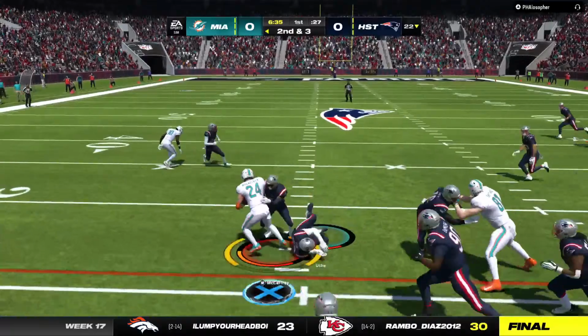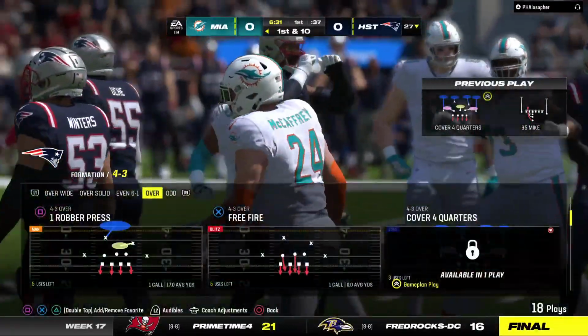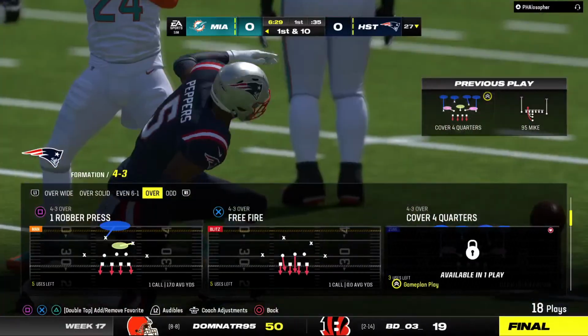Again, they run. Again, it's McCaffrey. And they'll bring him down at the 27-yard line. A gain of 5, good enough for the first down.